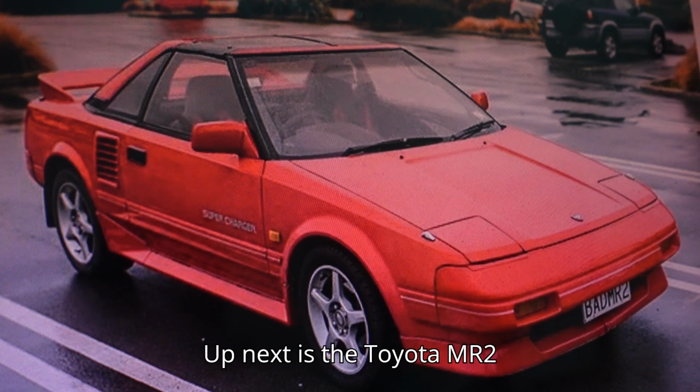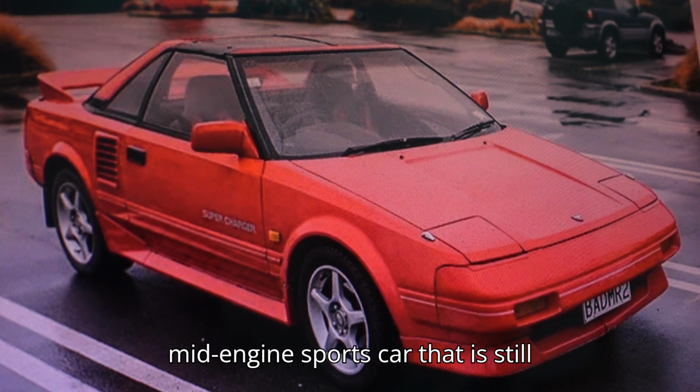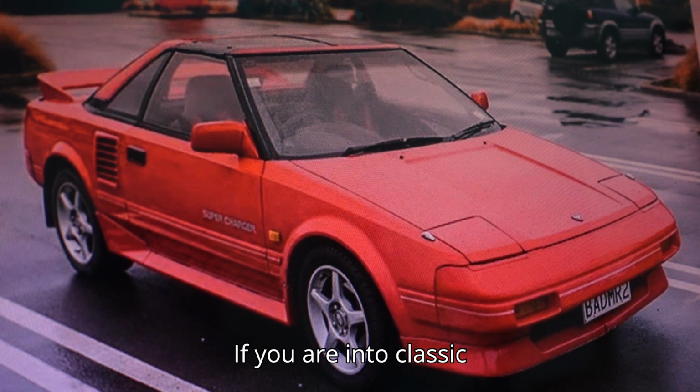Up next is the Toyota MR2. The first generation Toyota MR2 is a mid-engine sports car that is still affordable. It is small, lightweight, and delivers an exciting driving experience. If you are into classic JDM cars, this one is a gem.